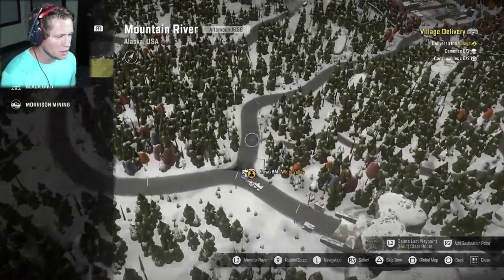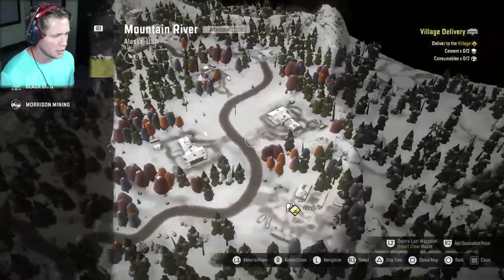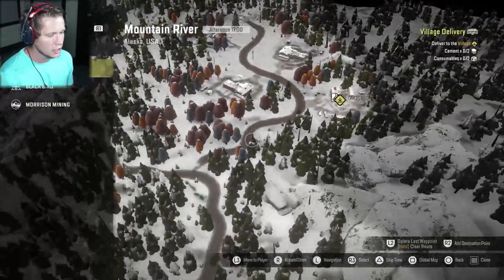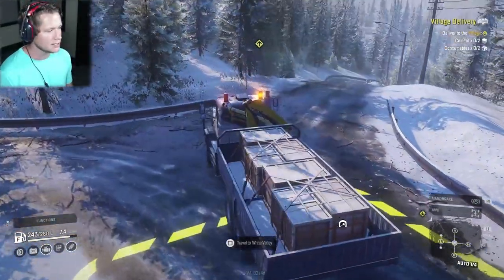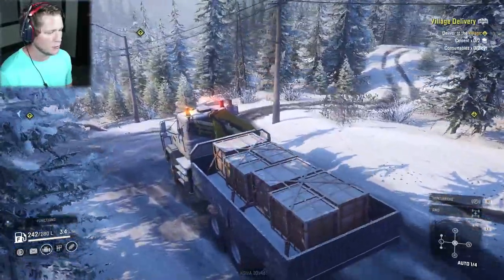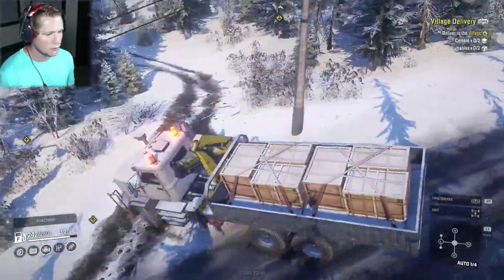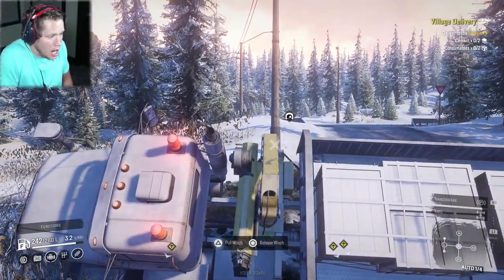So this one's gonna be kind of interesting. The reason why I chose it is because we're gonna be going up here. You guys remember we got our Cat 745C over here. So this is not the most difficult, but it's a fairly intense off-road section, especially with cargo. So I feel like this is gonna be, oh my God.